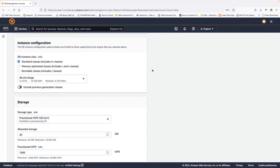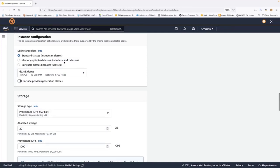So RDS instances are mainly categorized into three types: standard classes, memory optimized classes, and burstable classes. For a regular workload, standard classes will do just fine. But if you want to expedite your restore process, you should choose memory optimized classes. And then when you're done with the restore process, you should switch back to standard classes. Memory optimized classes is going to make your restore faster.